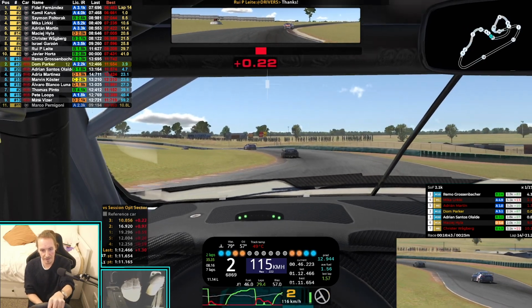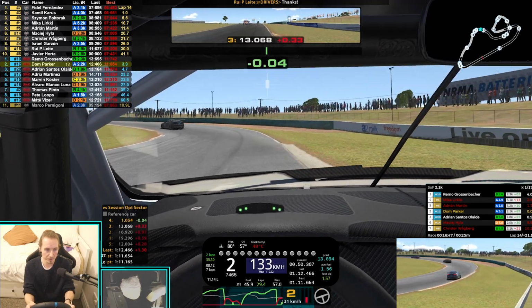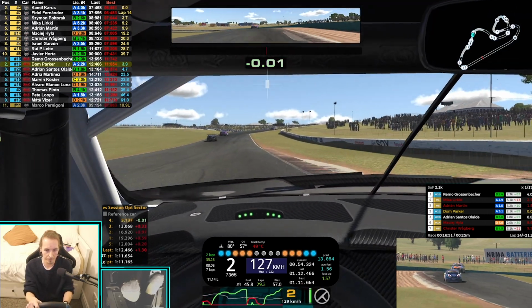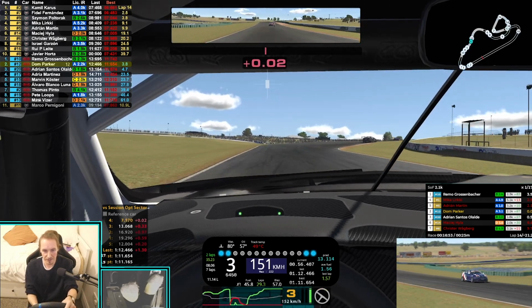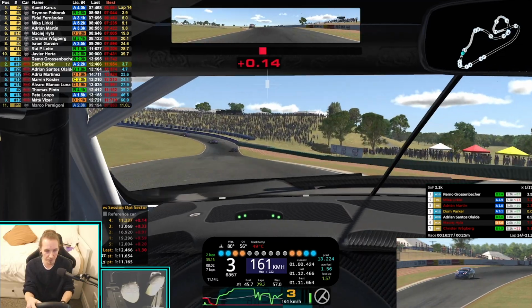Oh, well wide of the apex there. Missing the mark by a mile. That cost me a lot of time to Remo just there. That was two of them in places I didn't really want them.